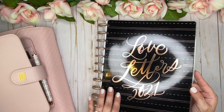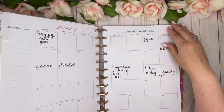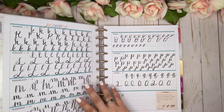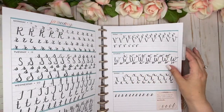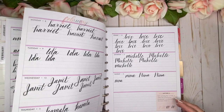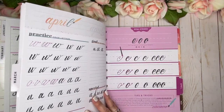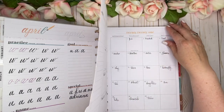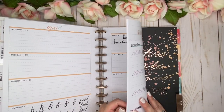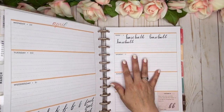All right, and then this one right here is the Love Letters. Now this is a big planner. This is really just for practicing lettering, which I was doing really good with at the beginning of the year, and I have stopped doing it, so I definitely want to pick this up again. It's just me practicing my lettering, my words. I did some more over here, skipped around, those were the words. But you see, it's not consistent, but not bad, you know. I definitely want to pick this up again because I really do enjoy this.